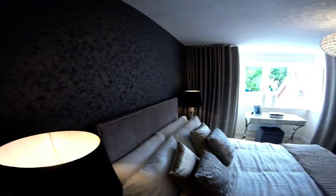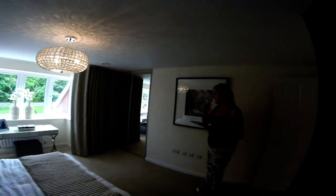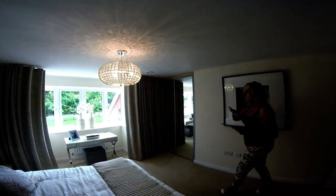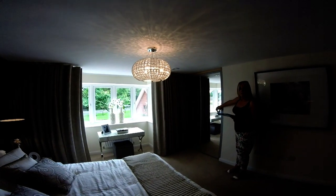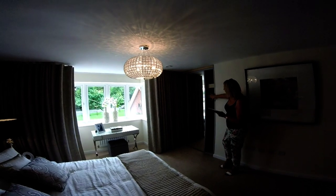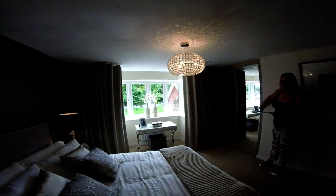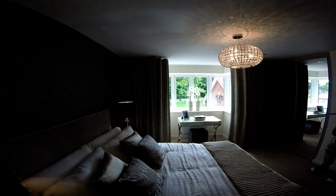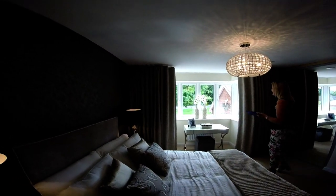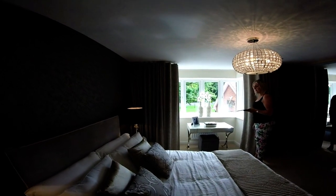Let me have a bit of a pan around. Bedroom 1 is 4 metres 2 by 3 metres 5. They managed to fit in some fitted wardrobes very discreetly. They disappear in this corner, which I really love. And you've got the bay window continuing up from the ground floor. That's lovely, the Canterbury bay window. And of course, this house has got a view of that beautiful oak tree.